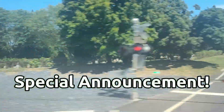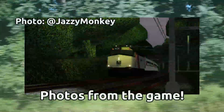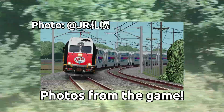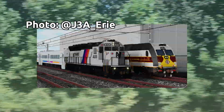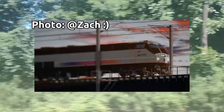I would like to take my time and shout a very special group out on here. This group is in the process of recreating this entire lineup to Rahway in a Roblox game. With the help of many amazing developers and a few of my amazing friends, they are putting together an outstanding realistic scale layout of all the trains, all the stations, and absolutely nothing left behind.